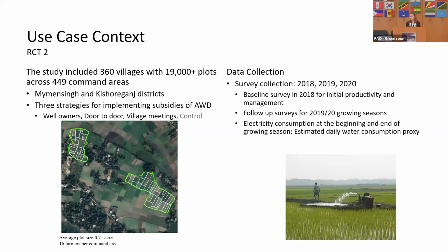Data was collected in 2018. That was a baseline survey going over things like initial productivity and management, and then follow-up surveys were done in 2019 and 2020. Importantly, the piece of data that we're most interested in here is the electricity consumption. This is used as a proxy for water consumption, the water that's being pumped up from that tube well. And so measures were taken, meters were read at the beginning of the growing season and at the end of the growing season, and this was used to estimate daily electricity use for water consumption.